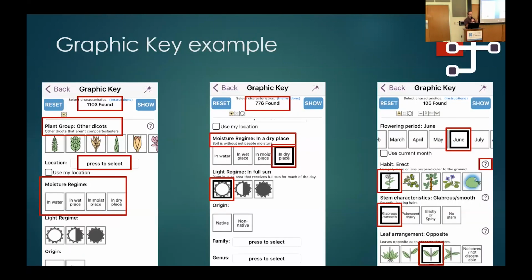Okay, so that was the slow way to get into the graphic key, where I've gone through the different groups and I've chosen other dicots, and I've got 1,103 species available to me, which is a lot, but we're going to narrow it down. So the first thing we can do is press our location to select.